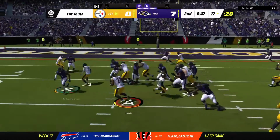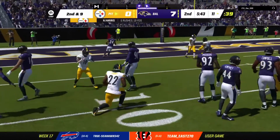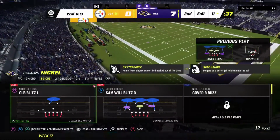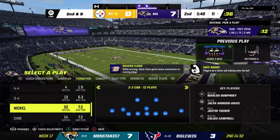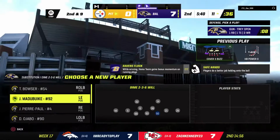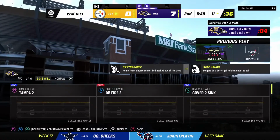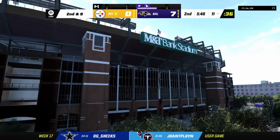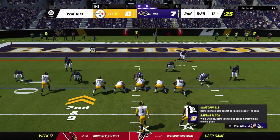A run with Harris out of the shotgun. And he'll be dropped at about the 11 after only a yard. Well, he hasn't made much of an impact in the running game thus far, and after that last run, not much is going to change in that area. He hasn't been able to get anything going, and really the offensive line not helping him much. The run only got a yard. Here's 2nd and 9.